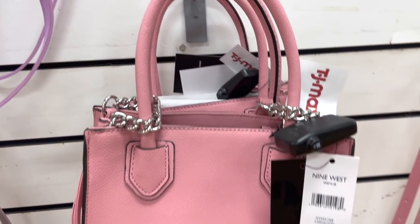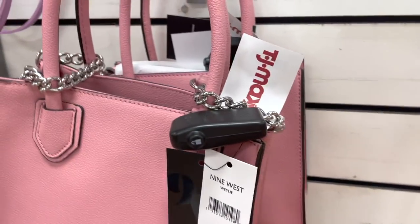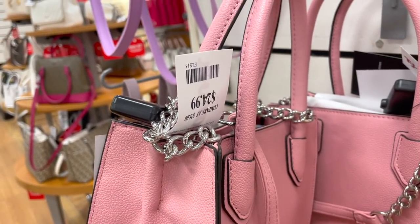They also have these really cute, small, structured bags by Nine West for $24.99. It doesn't say the original price though.